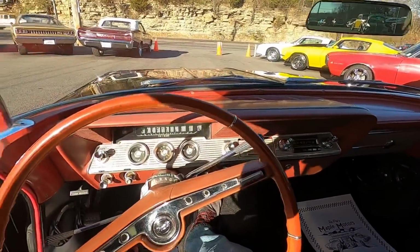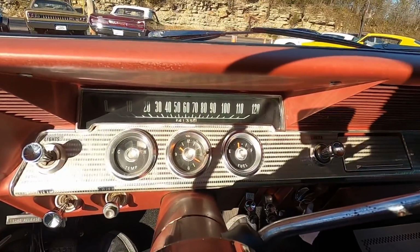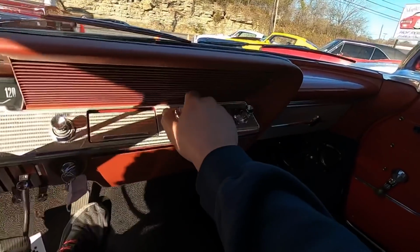Does start up pretty good. Pretty quiet. It's showing 94,000 miles on the dash. It's hard to stand behind. It's not the original motor. I believe this was a 6-cylinder car.